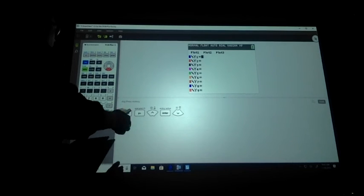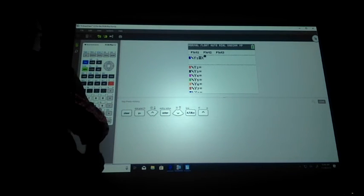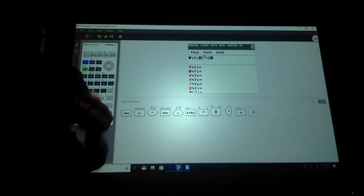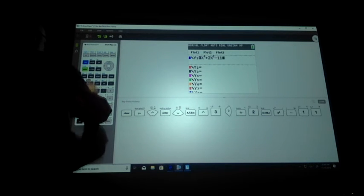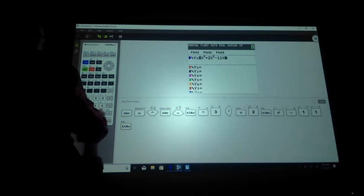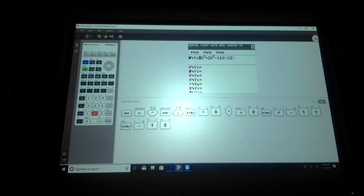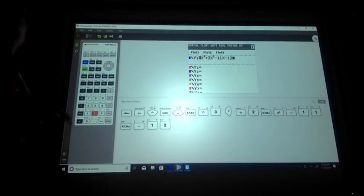So number 12, they want x raised to the third plus 2x squared minus 11x minus 12. Is my equation right? x to the third plus 2x squared minus 11x minus 12. Cool. I always do this when I'm graphing. It's up to you if you ever want to do this.